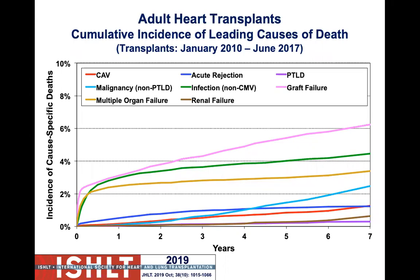So how do you interpret this graph? This is the cumulative incidence of leading causes of death. On the y-axis, we have the incidence of cause-specific death, and on the x-axis, we have time, in years, up to 5 years. We can see at the top of the list came graft failure, either early or late, and it's increasing over time.